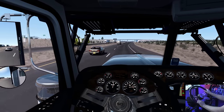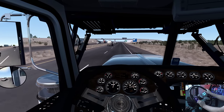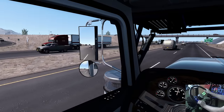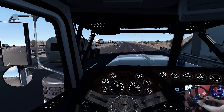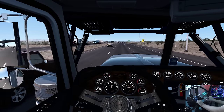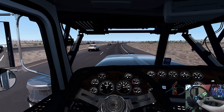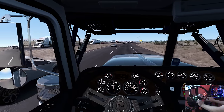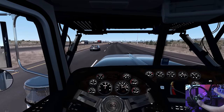I don't know what this Maxima is doing in the left lane. My God, y'all are going slow. On the Airstream trailer. Hard to say. I'd show you guys the truck a little bit better in the outside view, but I'm really, really bad at driving the outside view, and I might crash doing it. So we're just going to chill with the drive for right now. I'll try to get some outside shots if I can later on.